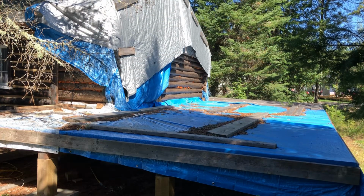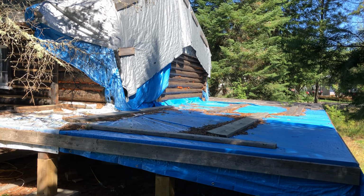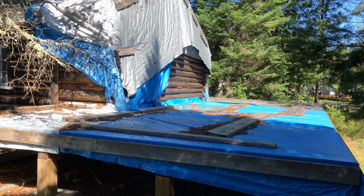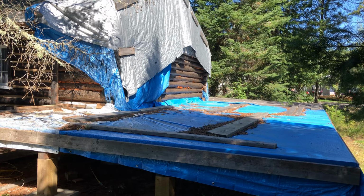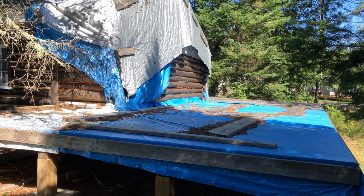So from this angle, you can see what I am currently working on, and that is building the kitchen and the bedrooms onto the back of the cabin. I'm not building them out of logs, I'm building them out of regular wood framing. But that's actually how the original kitchen and bedrooms were on this. Well, not original, they were actually an addition to the cabin around 1940.